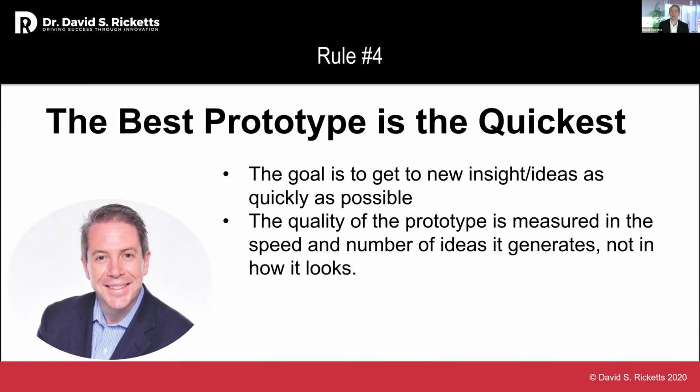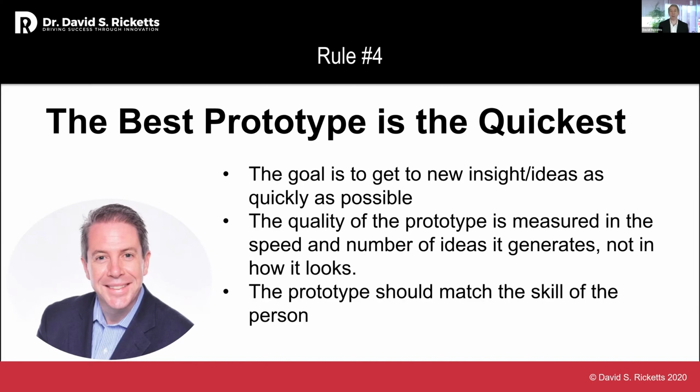The quality of your prototype is measured in the speed and number of ideas it generates, not in how it looks. That remote's a great example. It might have taken them 5 minutes to put together and they got their answer right away. In the Cineplanet design case study, where Cineplanet was the theaters in Peru, putting up a new sign, they were able to get feedback and iterate within 30 minutes or an hour.